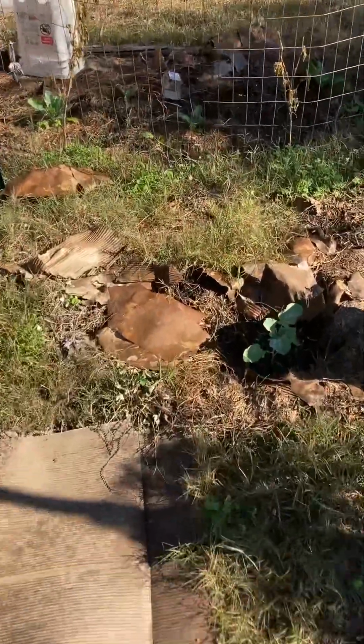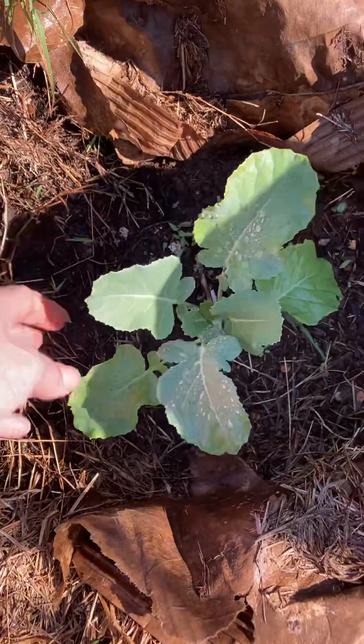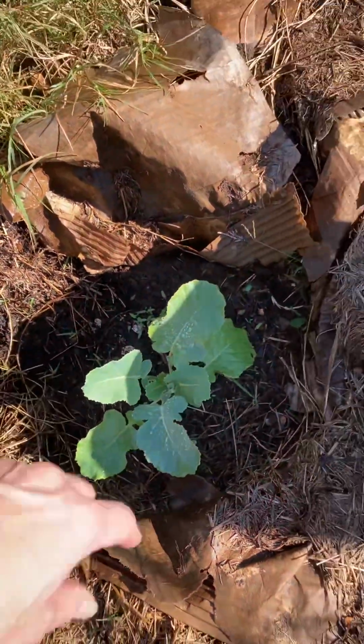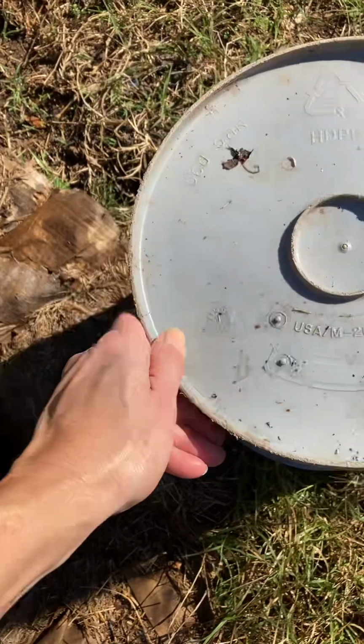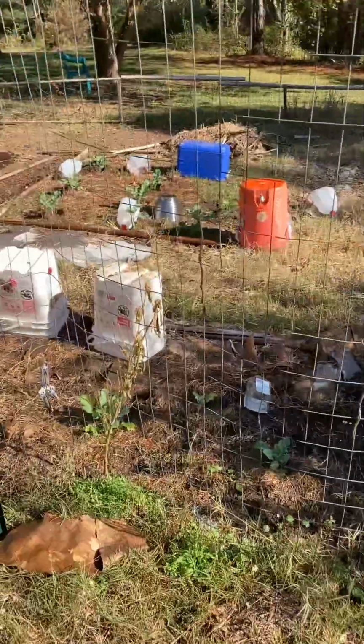Look at this mess. I love it. Another broccoli in a compost hole. I covered it with a bucket. So yeah, I'll probably go around and pick up all my covers today to at least take away from this bit of a mess.